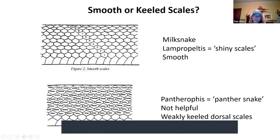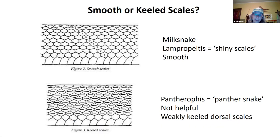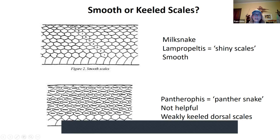They're not slimy, but they do feel kind of slippery because the keel is this raised surface in the middle of the scale, and it makes the snake feel very rough and very dry. Now, milk snakes, their genus name is Lampropeltis, which means shiny scale, and the smooth scales do appear shiny. So that's a helpful way to remember that the milk snake has no keels on its scales.